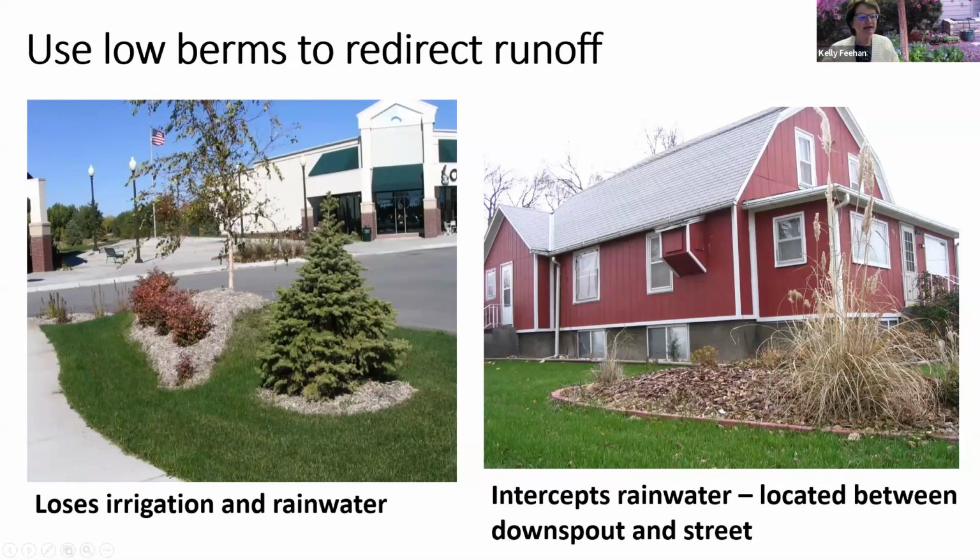But can you locate them where they'll intercept rainwater, such as this one between this downspout and the street? And that's what I mean by that example. I'm assuming you guys can see my cursor, so I'm using that instead of a pointer.